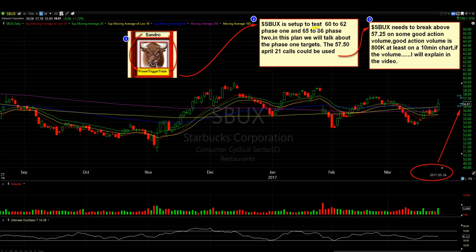So let's talk about this plan, people. SBUX is set up to test 60 to 62 phase 1 and 65 to 66 phase 2. Longer term, this stock could possibly go much higher. But I'm really focusing on the phase 1 part where we can make some good money. Very low risk, high reward here, and especially with these options, I'm going to show you why. So in this plan, we're going to be talking about the 57.50 April 21 calls could be used.